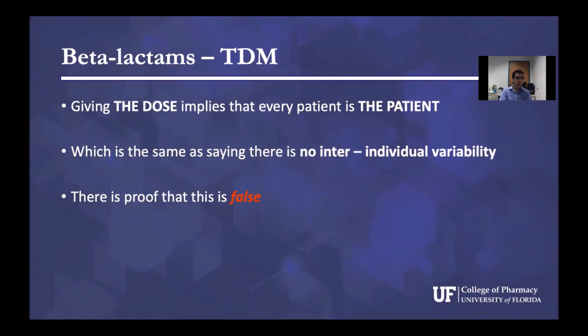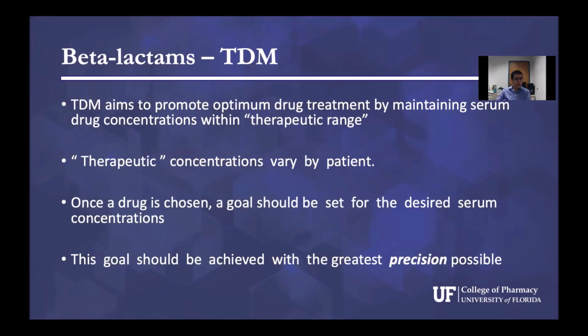So the idea of therapeutic drug monitoring is not just giving a single dose for all the patients, because every patient is unique. If you give one dose for everyone, you're ignoring the inter-individual variability, which was proven in the previous studies I presented. So therapeutic drug monitoring aims at finding an optimal treatment for each patient by targeting a therapeutic range in the blood. And once that therapeutic range is chosen, it should be targeted with the maximum precision.